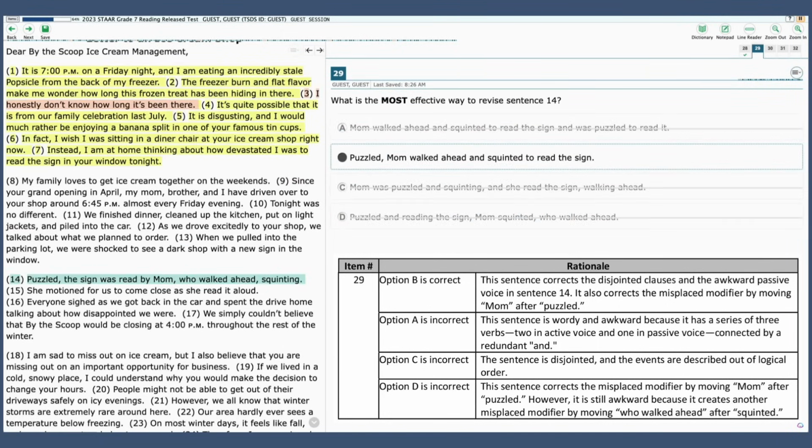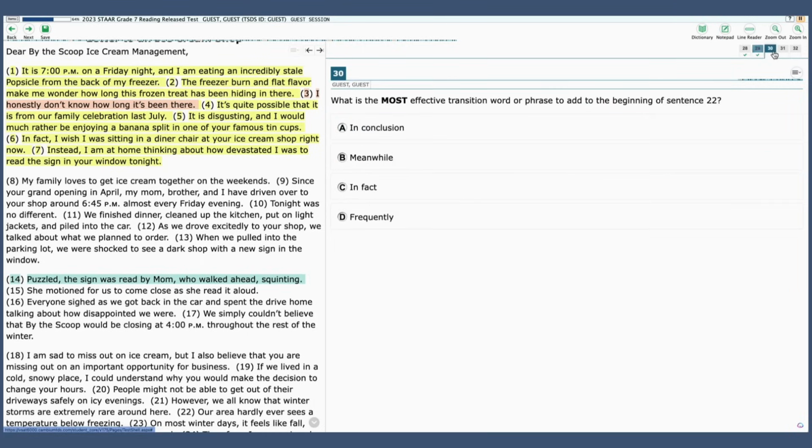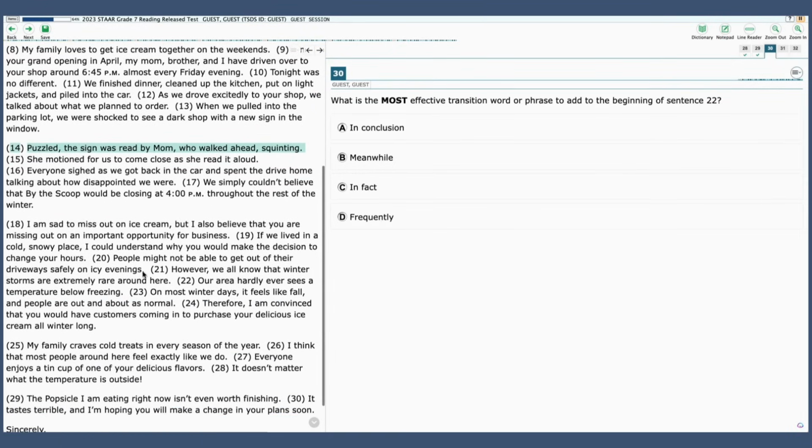All right, so our answer here is B, and this question is labeled as 10C, which is revising for clarity. And in this case, we're having to kind of order the structure so that it flows correctly. All right, let's look at 30. What is the most effective transition word or phrase to add at the beginning of sentence 22? All right, sentence 22, let's look back there.